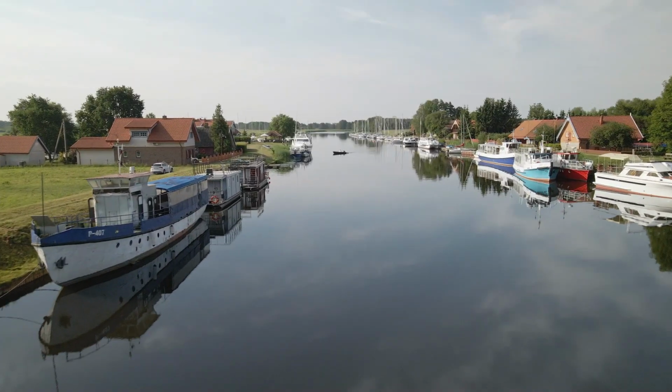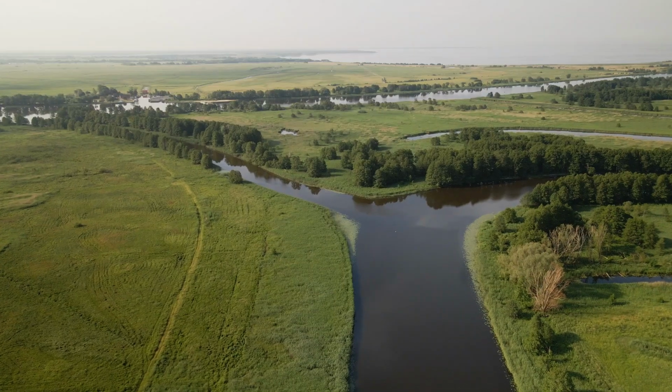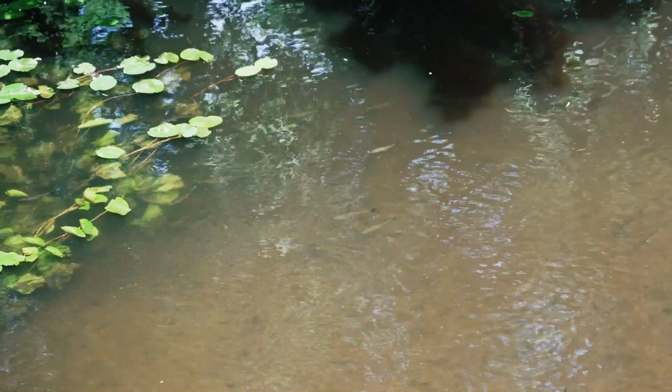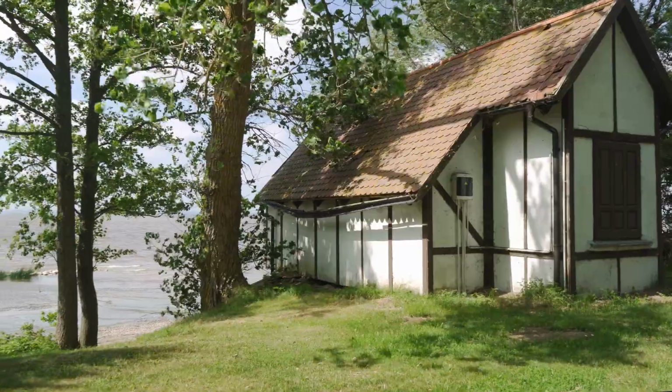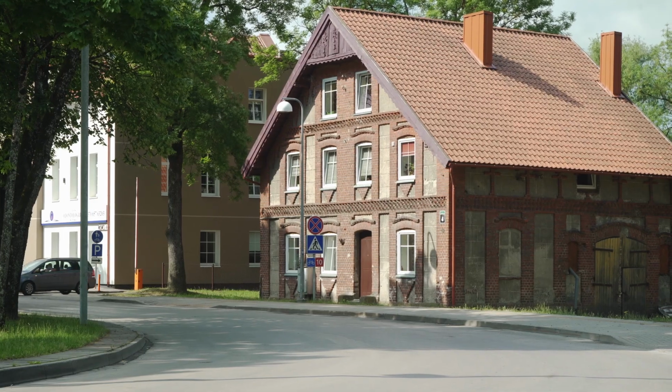In recent years, this region is gaining traction when it comes to tourism. Lithuanians are discovering the delta, the abundance of fish, and the local cuisine based on it. Not to forget the unusual to a Lithuanian eye German-style architecture everywhere.